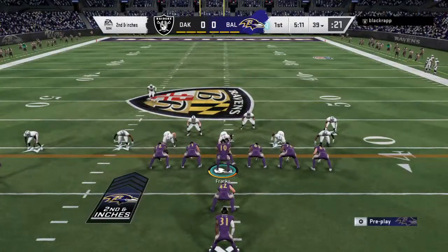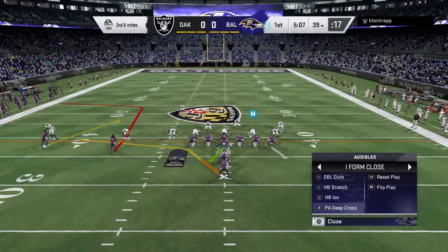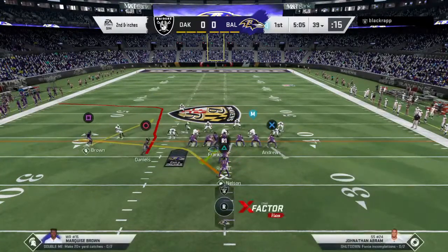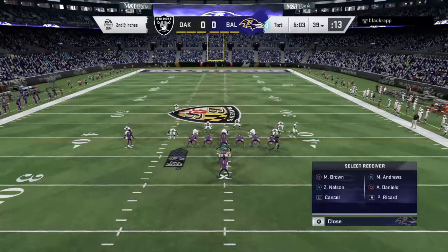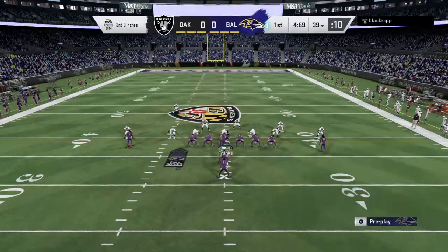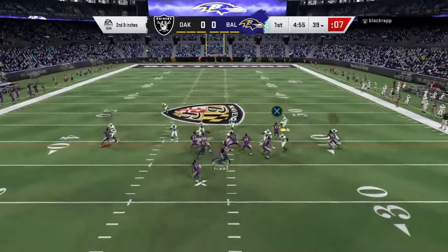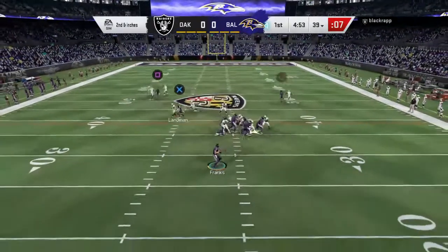Check 25. Check 25. Blue dog porkers. Watch 57. Ready? 57. Mike, 57.